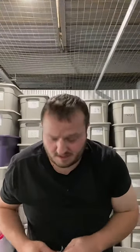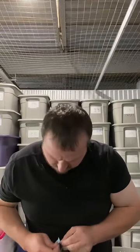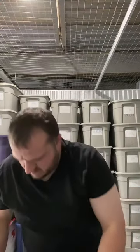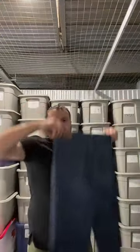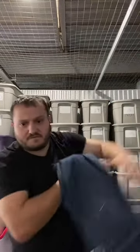I won't pick up Super Skinny unless I get them for like $1 at a yard sale. But these are Shaping Skinny 311s. So these will be like $15. Easy $15er for $3.